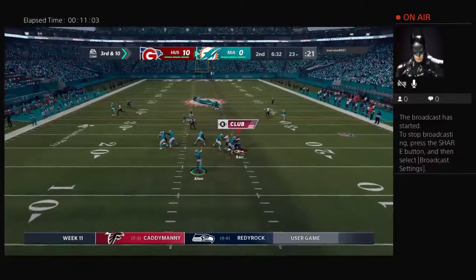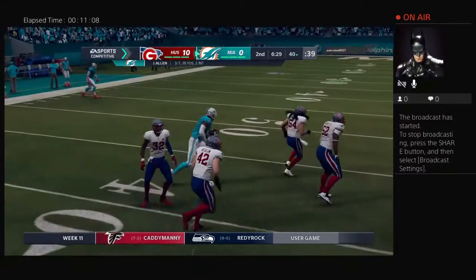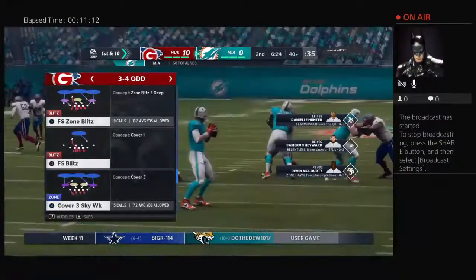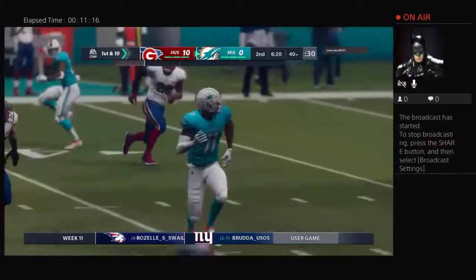From the gun, it's Allen. And it's caught by Parker. And he is going to have the Dolphins first down as they're able to get the 3rd down conversion. His first catch, and it's a pretty big one. They get the conversion on 3rd down.